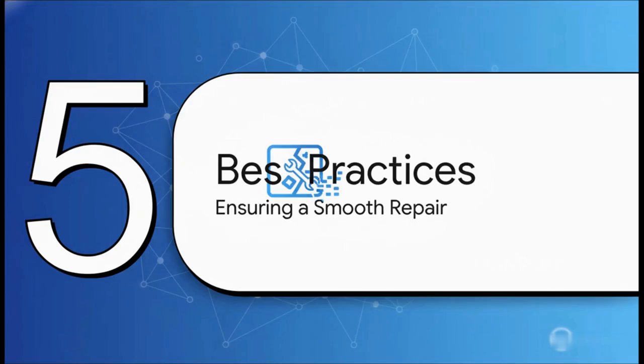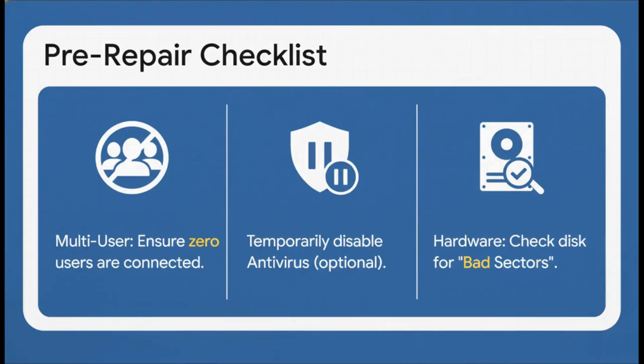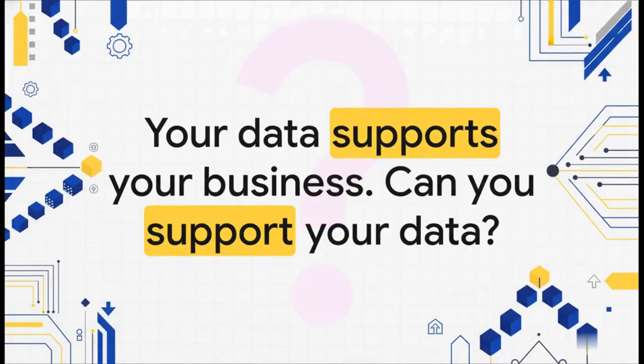So the tool is obviously really powerful, but a true pro knows how to set the stage for success. So let's quickly cover a few best practices to make sure your data repair is always smooth and effective. The logic here is pretty simple. You can't really repair a house while people are still walking around inside, right? So before you start, make sure you've created a quiet environment. If you're on a multi-user network, make sure everyone is logged out of Tally. It's also a good idea to briefly pause your antivirus software. And finally, making sure your computer's hard disk is healthy in general, well, that's crucial for your overall data safety.